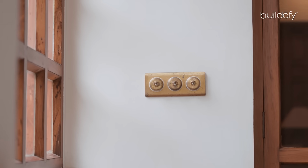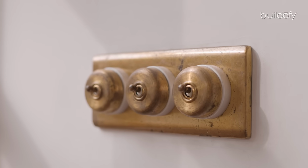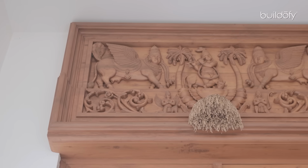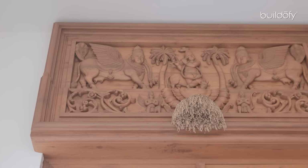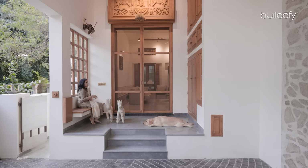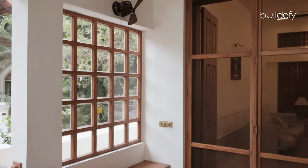Then we have, of course, these vintage look-alike switches. Apart from that, we have this beautifully carved wooden door panel on top that has a Krishna, the Kamadhenu, the Garuda and the Hanumans. All these gods are supposed to be auspicious to have in the entrance of a house.